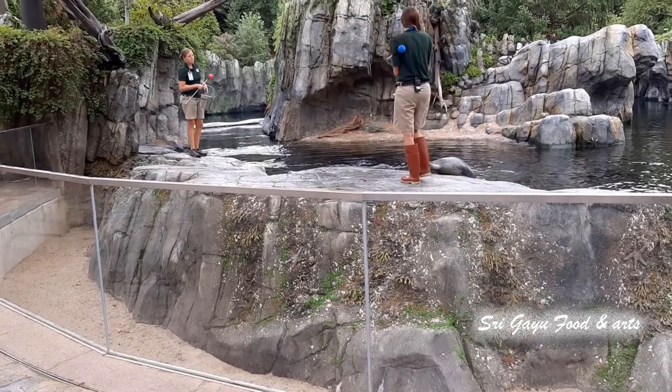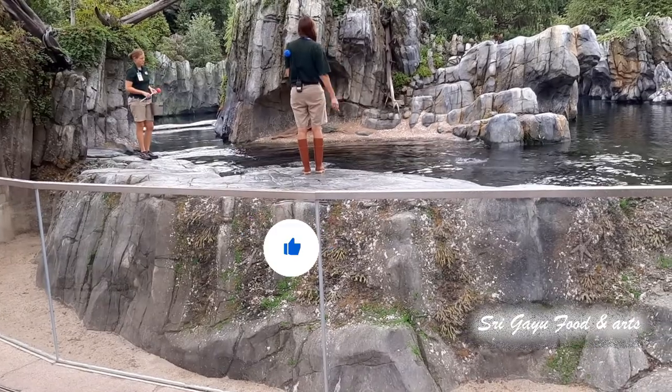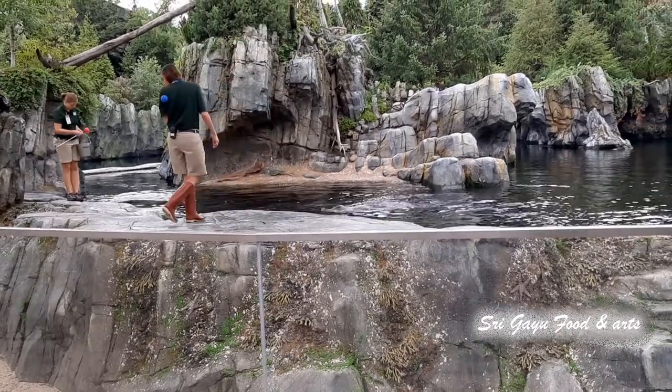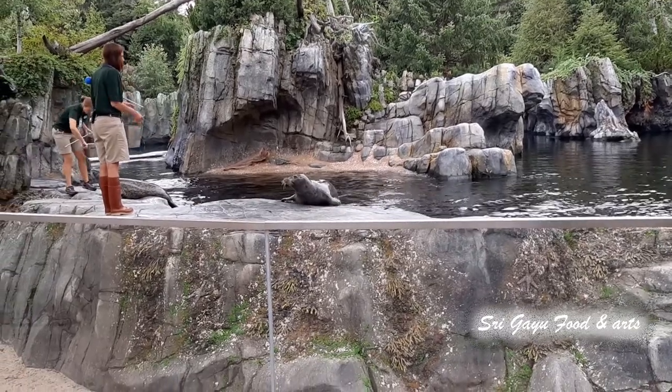Now, out in the wild, the harbor seal, you can find them on both the east and west coasts of North America, so their range will overlap a little bit with the California sea lion, as well as some parts of Northern Europe and East Asia. So these guys are a very widespread species.